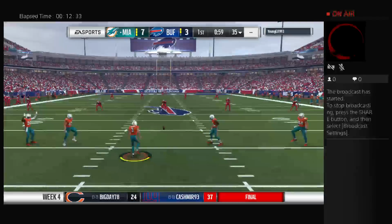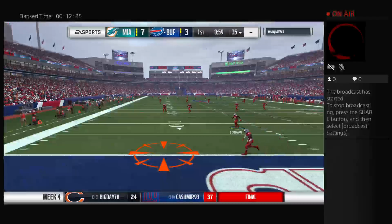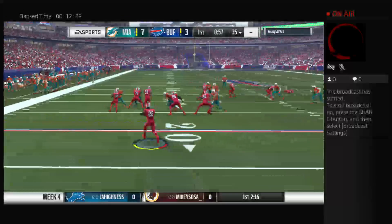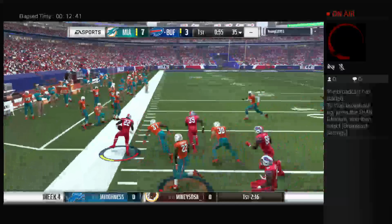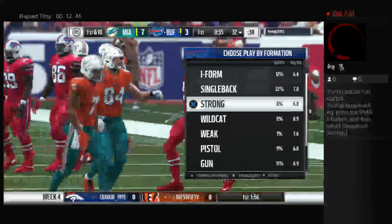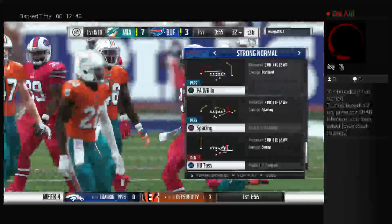Frank's now on to kick it away after the touchdown. This is fielded at the goal line. A strong running. The Bills offense now, they get set to head back onto the field.